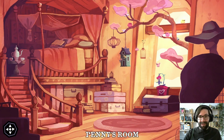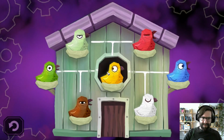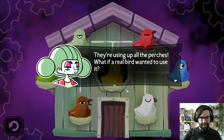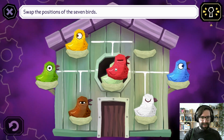This tree's coming in from outside. I just kind of clued in on it. It's a birdhouse. Are those real birds? Ugh, angry birds. They're wooden. They're using up all the perches. What if a real bird wanted to use it? So rude. Swap the positions of the 7 birds.